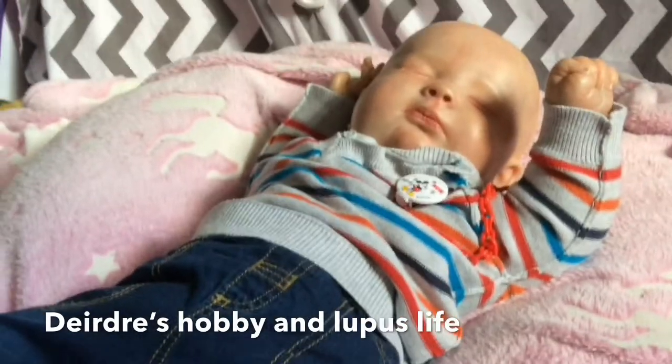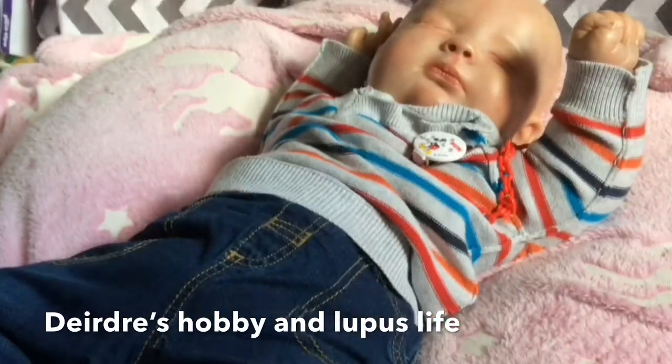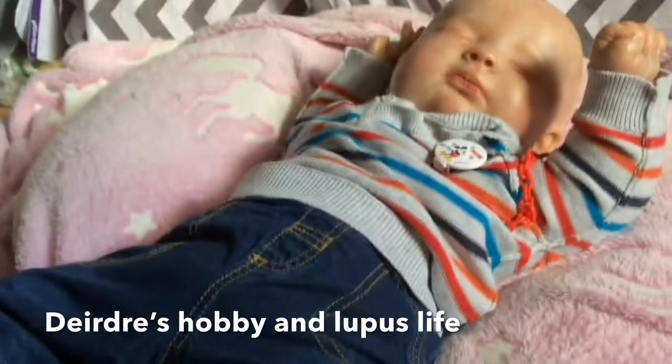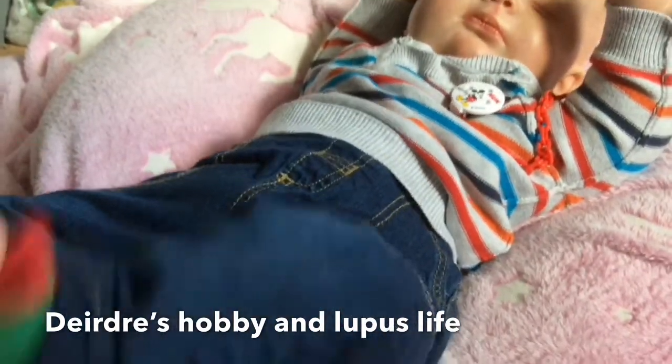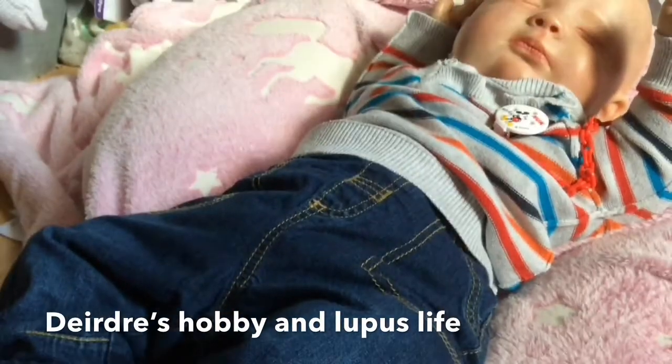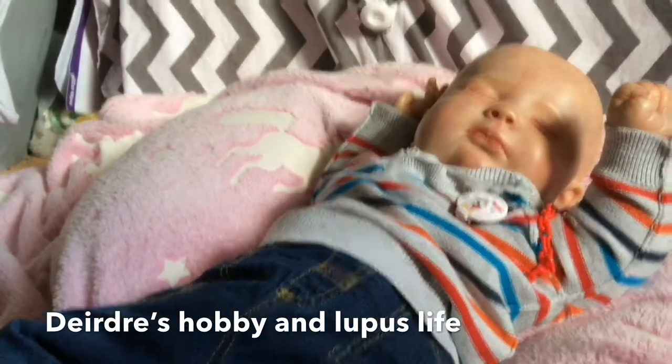So he is currently in 3-6 and 6-9 clothing. Apart from jeans, I put him in 9-12 because he's got big, chunky legs, and I don't want it to damage his joints. So, yes.